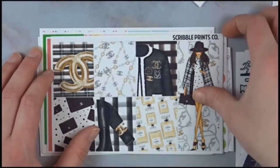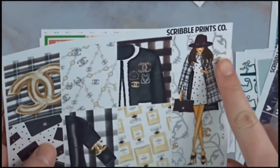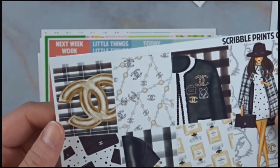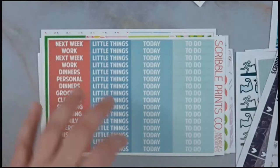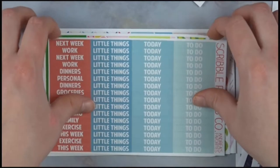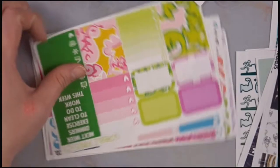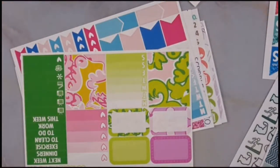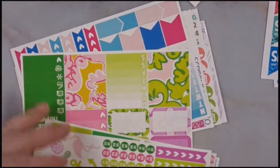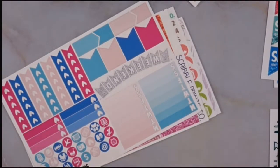Let me redeem myself. So this is the Chanel full boxes. And you can see this beautiful fashion girl. That's not me at all, as in I don't know any of the designers, obviously. But it's pretty. I like this kit. I like to pretend I'm cute like that. So we have more of the little things for that kit. Oh snap. Go back. Okay. Boom. You guys, we might actually be able to build a kit out of this. Yes, I feel it.